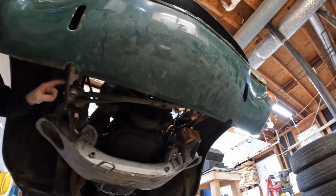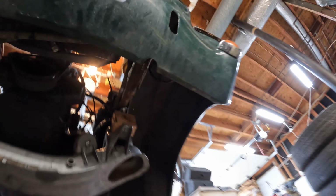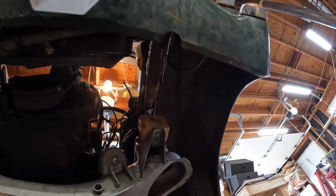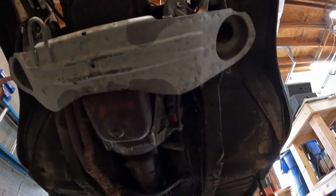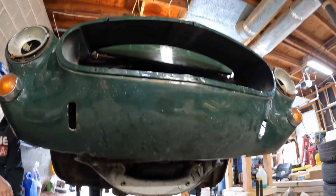Like I said, this rail extension's been put in. That one hasn't, but I rigged up a little block so it would have some support, just to get it home so it wouldn't twist or anything. But this cross member also is from High Performance Auto. So it's a good California car. Cross member, no rust.